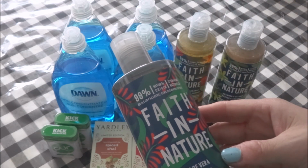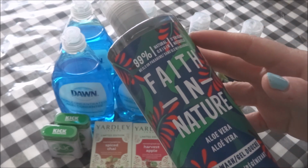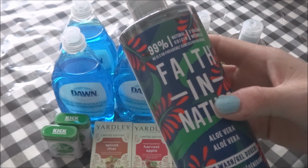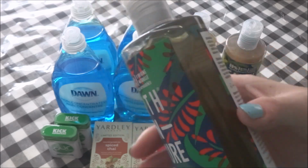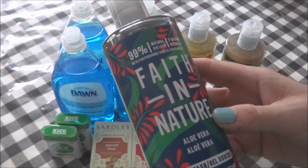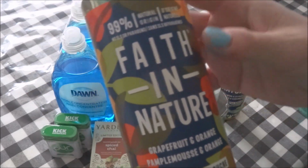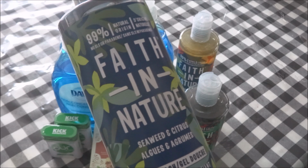Then I picked up this body wash gel that I really love, and it is a really good product as well. It's made in the UK. It's vegan and cruelty free. You get 400 mils and it is 99% natural origin. So it says no SLS or parabens, which is great. And I picked up 3 different kinds. So the first one here is aloe vera. Then I picked up grapefruit and orange, which I love. And seaweed and citrus. I haven't tried this one yet, but I thought I'd give it a try.